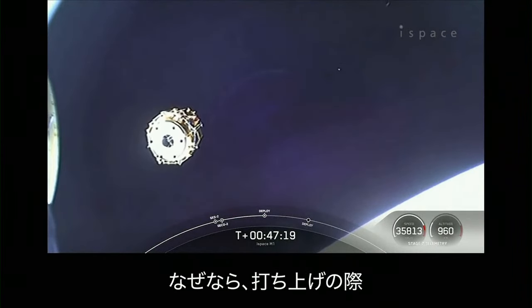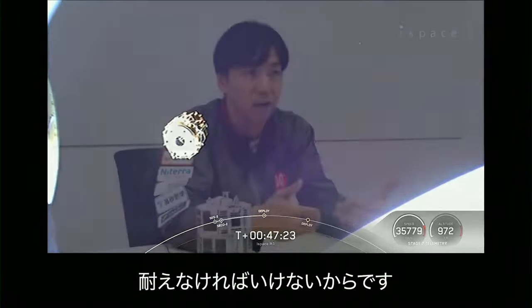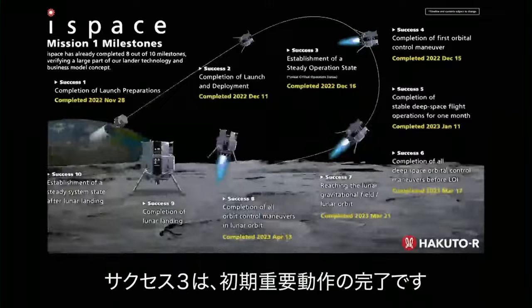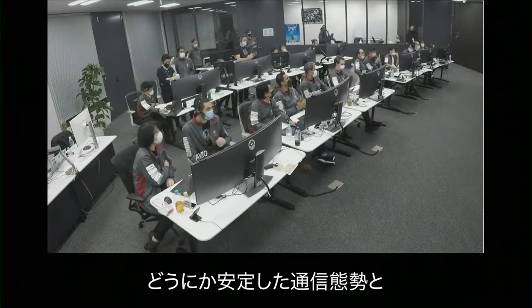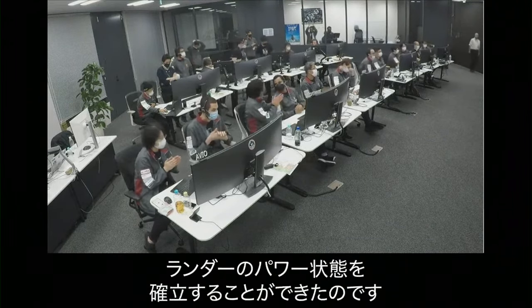Because during that launch operation, the lander needed to withstand really harsh mechanical conditions. Then success 3 came. Success 3 is the completion of initial critical operation. That was a really critical moment for us. But finally, we established really stable communication, attitude, and power condition of the lander.